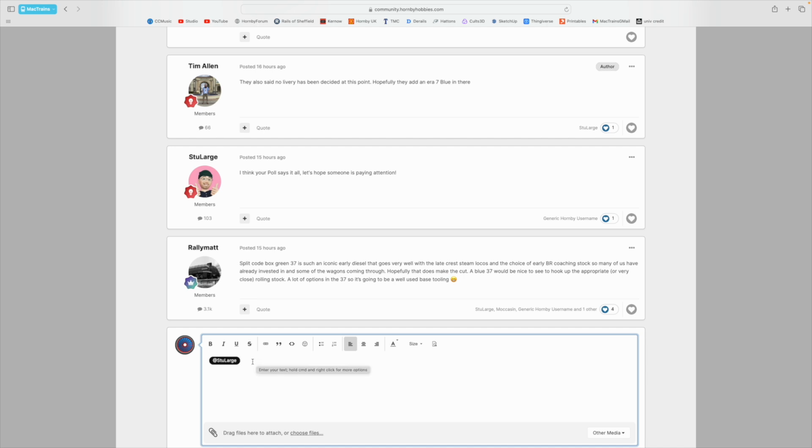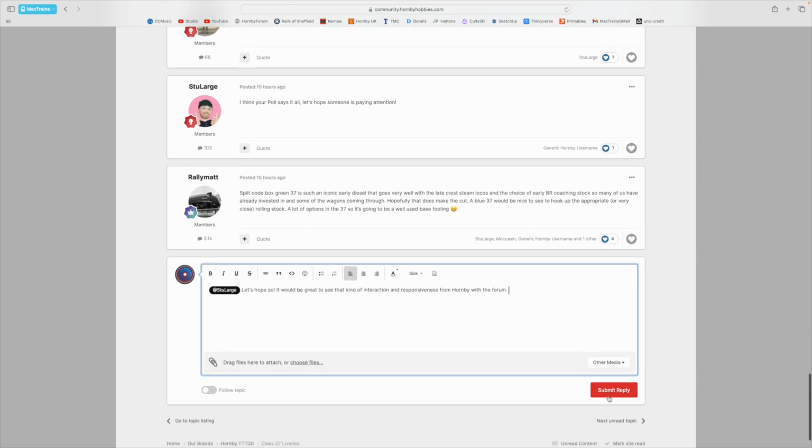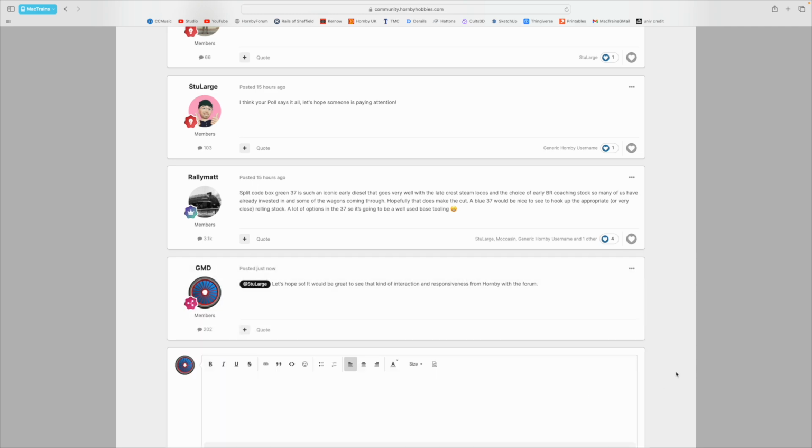And then I can put into it some reply to Stuart. He says, let's hope someone is paying attention. And let's just agree with that. So there we go. Brief comment made. I can simply then submit reply. I can add photos, etc. if I wanted to. You can do some formatting, can add links, and so on. So submit reply. There we go.